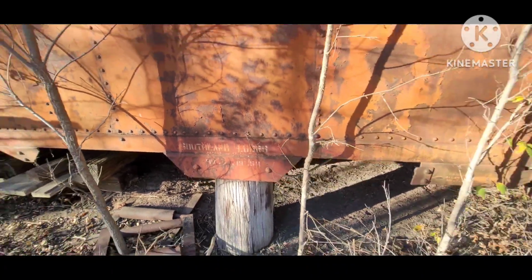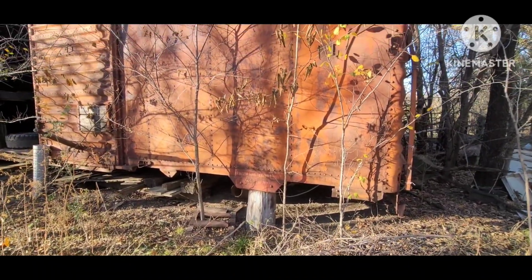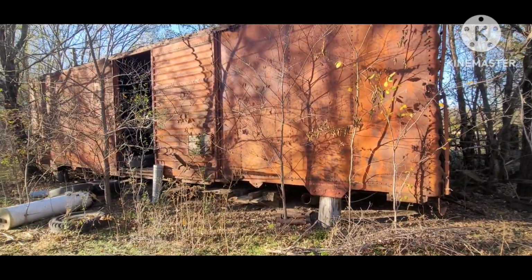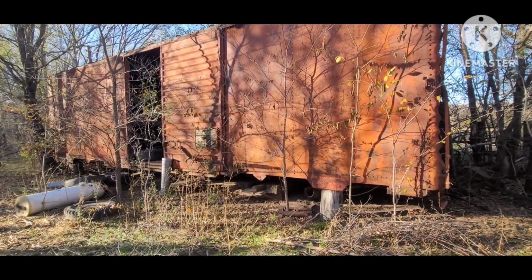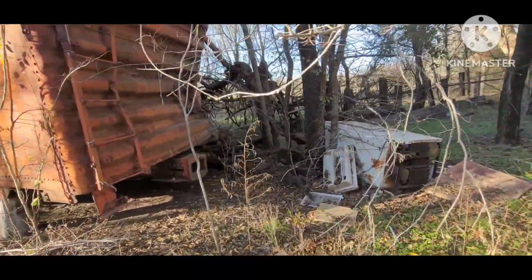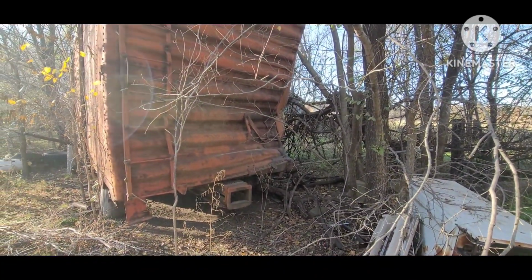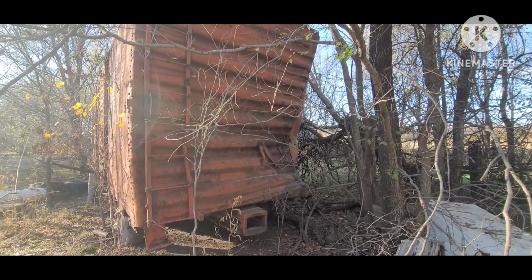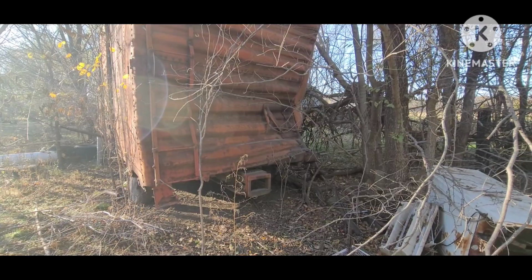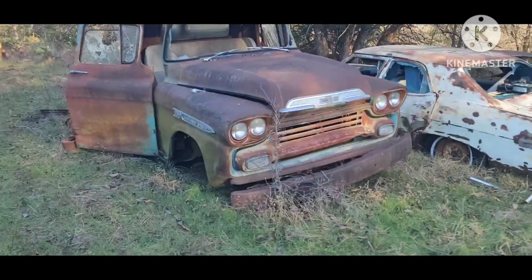1958, I think, is the date. But that's been painted over, so I wonder if that's like a refurbished date, possibly. They take it to the shop and mark it. So that thing came off of a derail, more than likely, being smashed like that. Wish I could tell stories. This is '58 or '59.